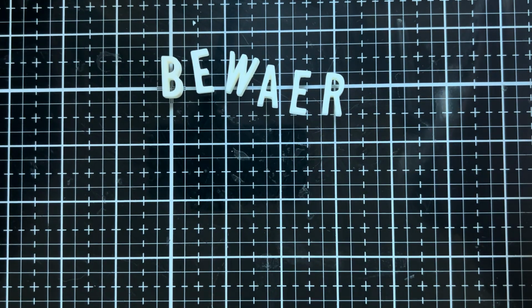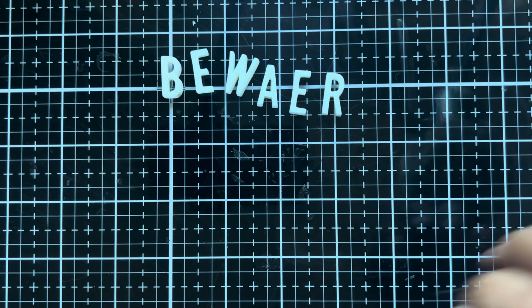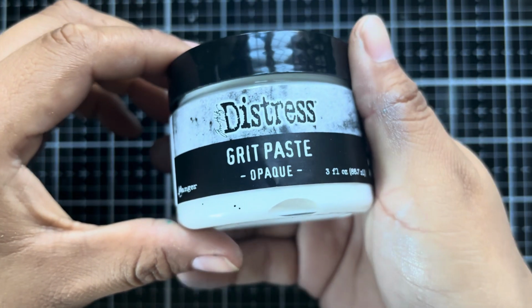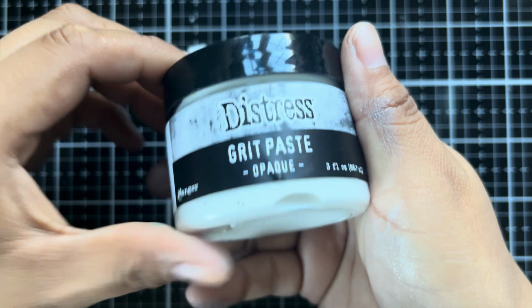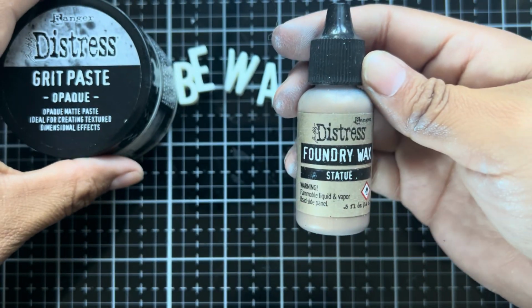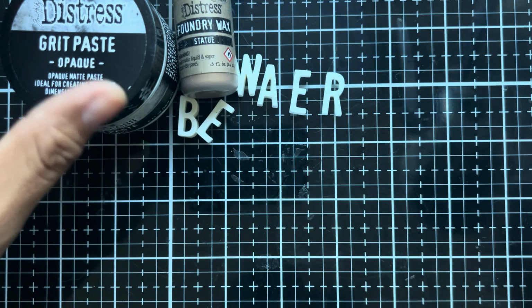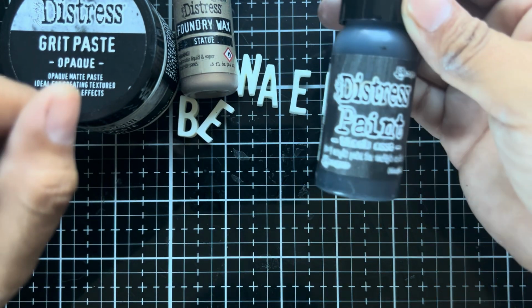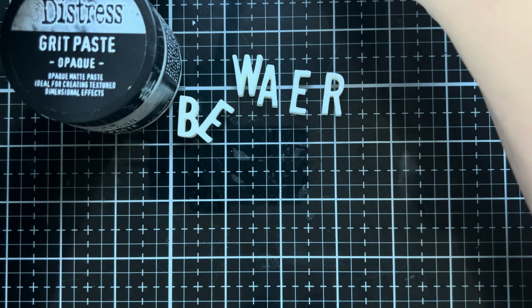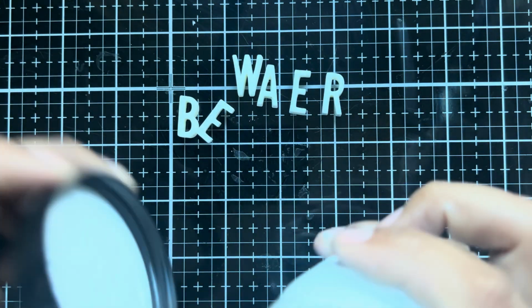We're going to be altering these, and I want to make them a bit shiny, but a lot of grungy. So to do that, we're pulling in the Tim Holtz Ranger Distress Grit Paste Opaque. And we're also going to be using a dash of Distress Foundry Wax. And we will also be using some black soot for an added layer of grunge.